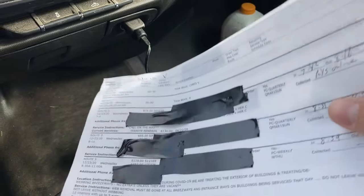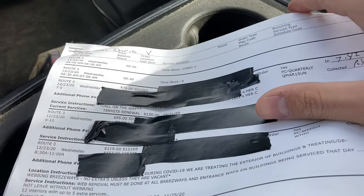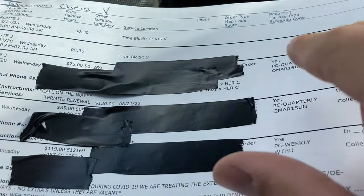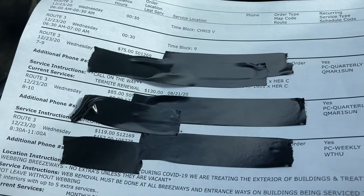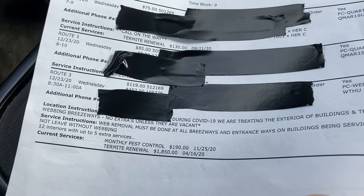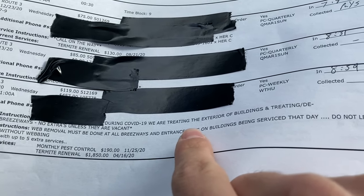And then you get some paperwork like this, showing you the address of where it's at so you can look it up. Some notes usually. So this one says call on the way. It's a quarterly service and they're gonna pay $75. This one was like $85. This was an apartment complex, and they got some notes here for that.